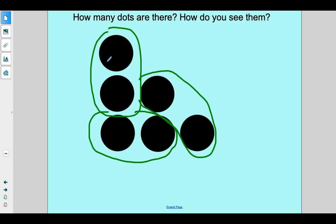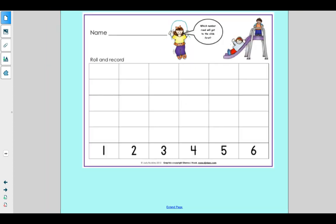Or maybe you even counted like this: 2, 4, 6. I can't wait to hear how you actually saw these in your head. It's always fun to learn new ways of thinking with other people.